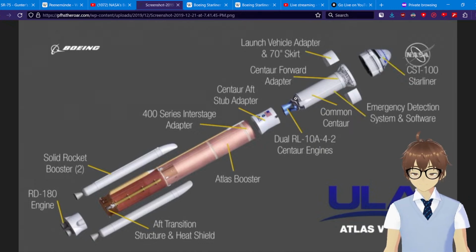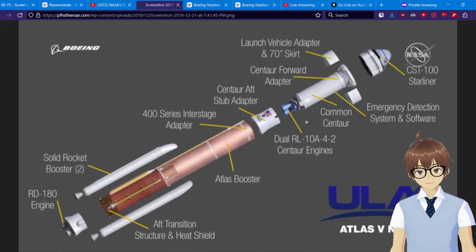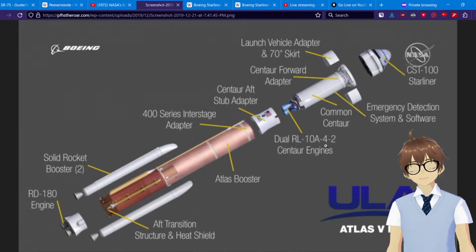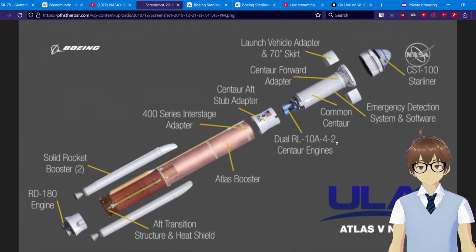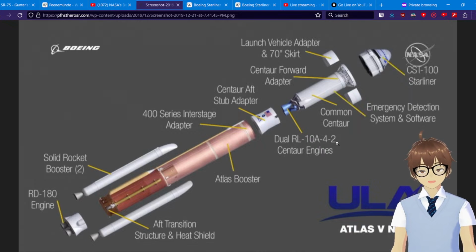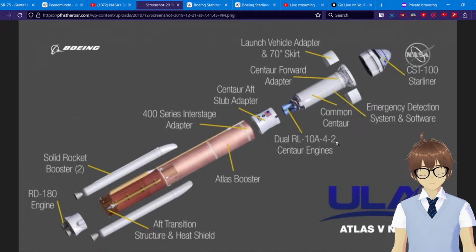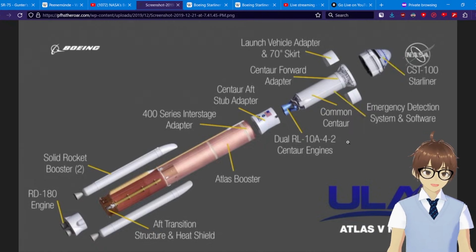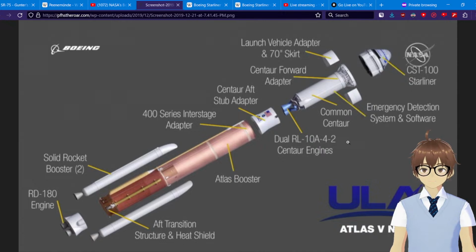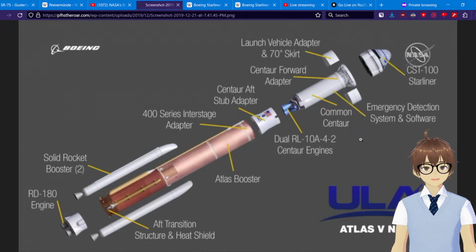There is a slight difference for the N22 configuration. The first one is that for the Centaur engine, instead of one, there are two here, as you can see. The dual RL10A-4-2, which is powered by hydrolox, which consists of liquid oxygen as the oxidizer and, for the fuel, liquid hydrogen. It's very cold, around negative 200 plus degrees Celsius, or I don't know how much in Fahrenheit because I don't use that unit.